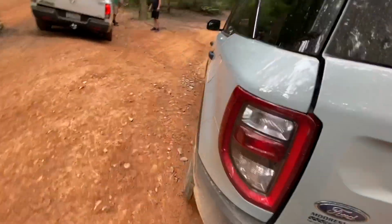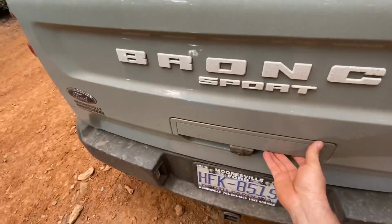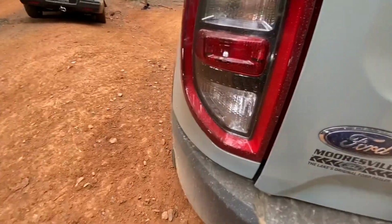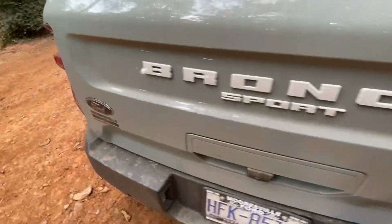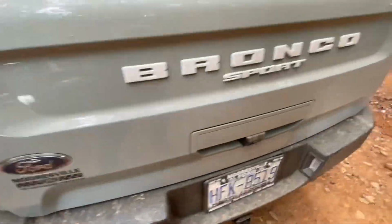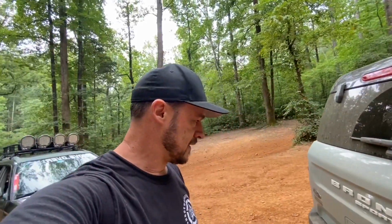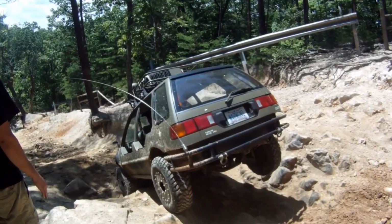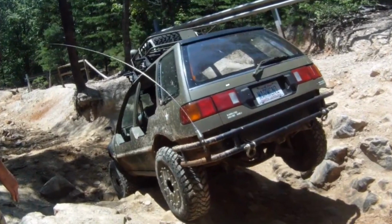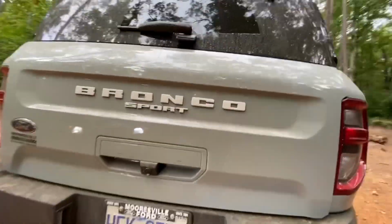I parked this and flexed out the suspension a little bit. Look at this. That's called chassis flex. You've got a gap here, and then there's no gap over here. So basically the chassis is flexing so much that the lift gate won't close if it's flexed out. That's definitely an issue for me. I have a 1991 Honda Civic station wagon that also does that, but that car's 30 years old. You wouldn't think a 2021 would have that issue, but the Bronco definitely isn't as stiff as I was hoping as far as chassis rigidity.